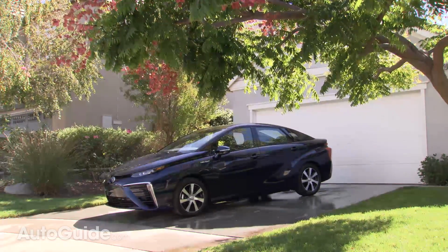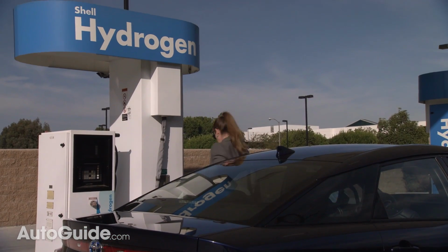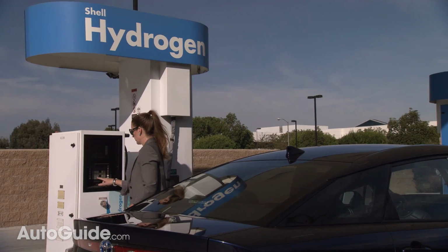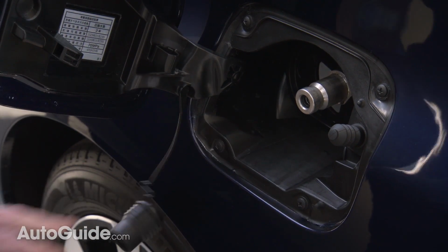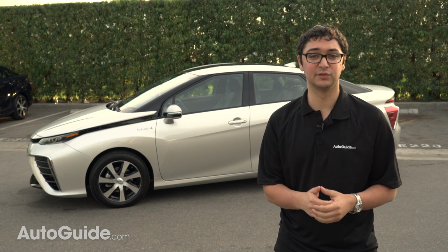Also, you might want to know that early adopters won't even have to pay for fueling their cars. The technology is so unique that people don't know how to charge for it. You just go to a pump, enter in a PIN, and get your tank filled without taking out your credit card. At the end of the day though, the Toyota Mirai features all the things you'd like in a car.